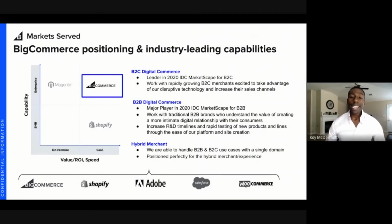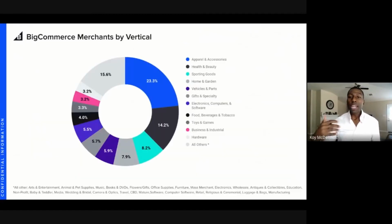If we head into the next slide, we'll begin to see the way that we break down our merchants by vertical, if you will. As you can see, we've got a very high percentage in apparel and accessories, health and beauty, home and garden, and sporting goods. But we work with a wide range of merchants. We also work with high-risk merchants like CBD, adult, vape, ammunition. And again, I want to continue to point out that B2B is our fastest growing sector at BigCommerce, even through the pandemic.